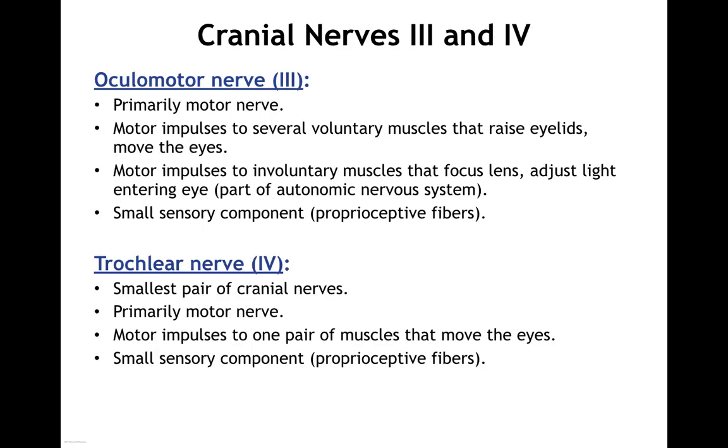The oculomotor nerve is primarily a motor nerve. That's number 3. It's voluntary muscles that raise the eyelids, move the eyes. Motor impulses to involuntary muscles that focus the lens and adjust the light entering the eye. There's also a small sensory component, proprioceptor fibers, so we know the position of our eye. Trochlear nerve is number 4. It's the smallest. It's primarily motor, works to move the eyes.